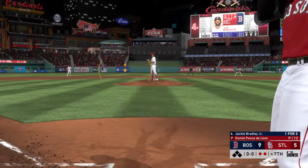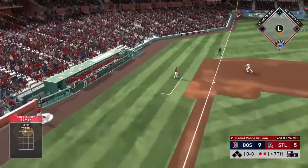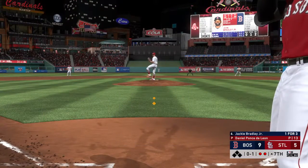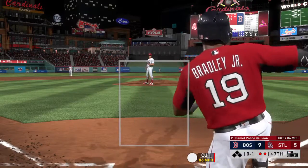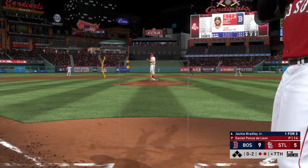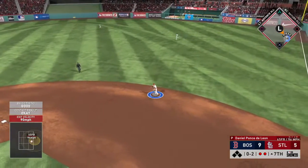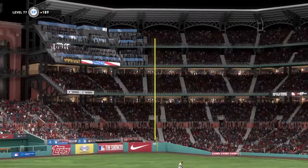Digging in to try it again, Jackie Bradley Jr. He flew out in his last at-bat. Late on that one as it's fouled off to the left side. Into the windup, here comes the 0-1. Two out, nobody on. Hit sharply on the ground. Throw to first will get him easily, and the side is retired.